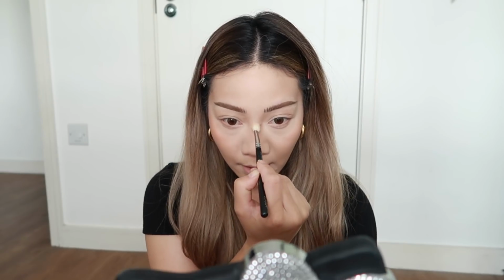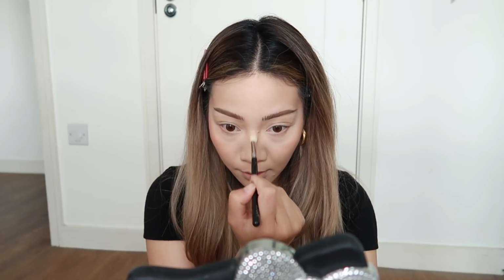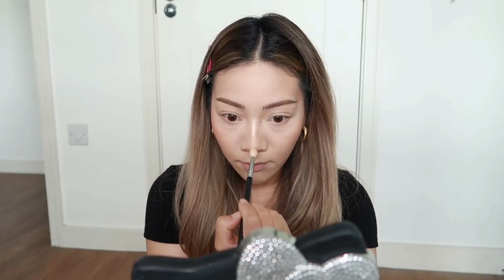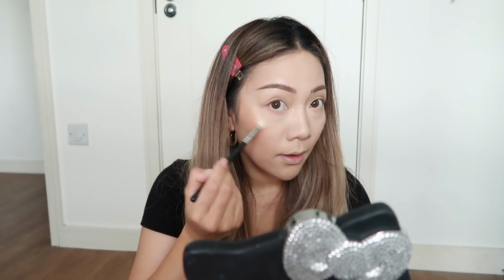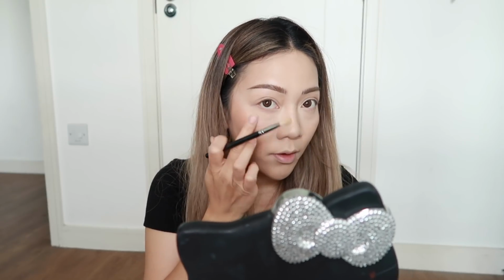I'm gonna go in with highlighter. I'm just using my Anastasia Amazing highlighter. It's honestly the prettiest highlighter ever. To highlight my nose, some high points, and then just right here on the top of the cheeks. I don't bring it all the way in now like I used to. I just concentrate it.